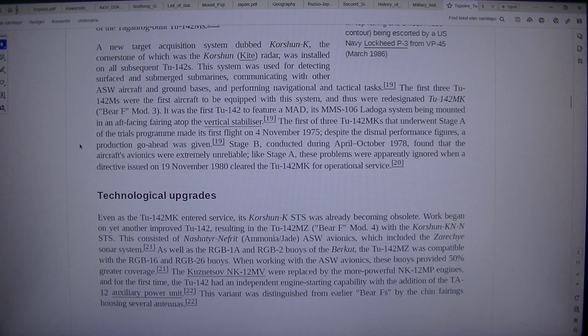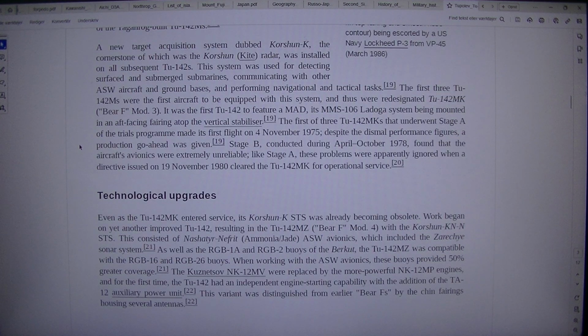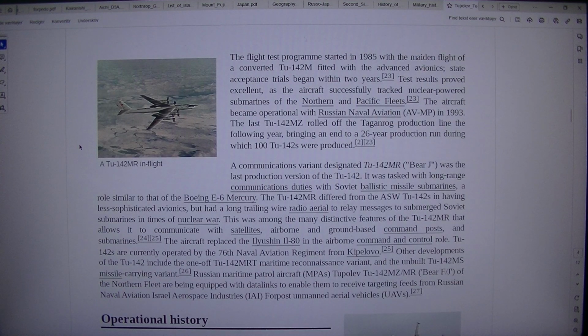This variant was distinguished from earlier Bear Fs by the chin fairing housing several antennas. Top perpendicular starboard view of four-engine propeller-driven aircraft in flight. The pale grey/white aircraft is flying above almost white terrain.